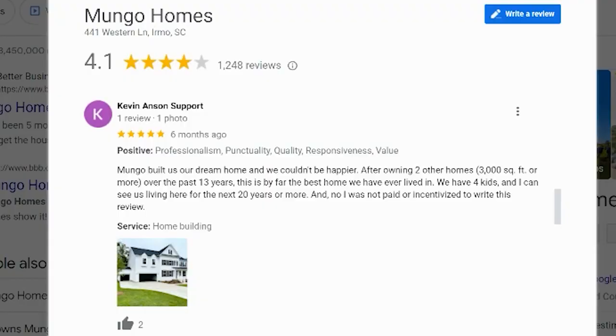Let's look at one of Mungo's 5-star reviews just to get a feel for what this person actually liked. We're going to look at Kevin's review here. Kevin said that they built them their dream home. They've lived in multiple different properties, and this is their favorite. They really loved it. They loved the experience of working with Mungo. I'm glad that Kevin shared that review.